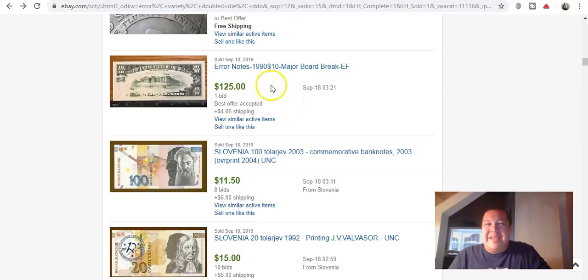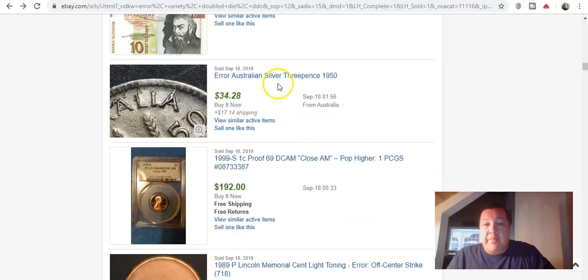So here is a 1990 $10 Fed Reserve note, which exhibits quite a bit of under-inking. Now, it says major board break. Could be the case. $125 is good money for a note like this. It looks like a lot of under-inking. You don't see a lot of obstruction error on this one. It's just, wow, that's pretty incredible. If that was found just going through bank stacks, then that's remarkable.